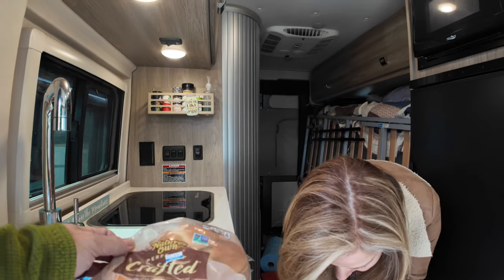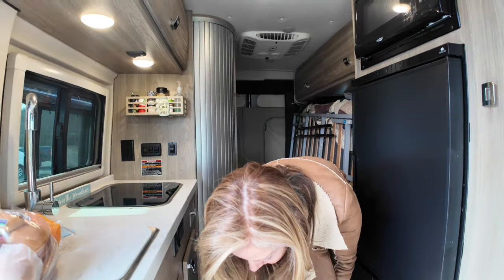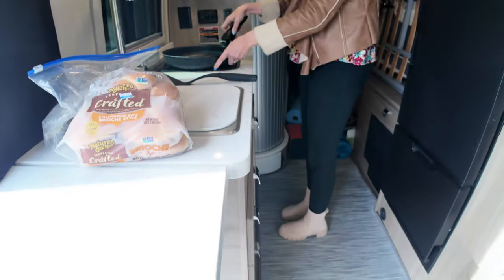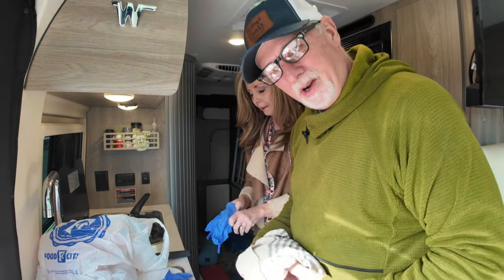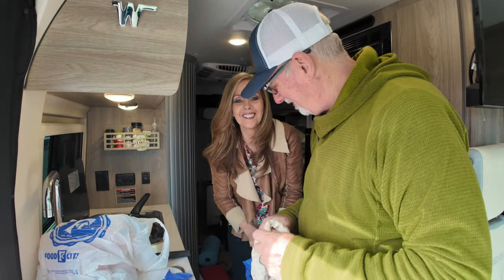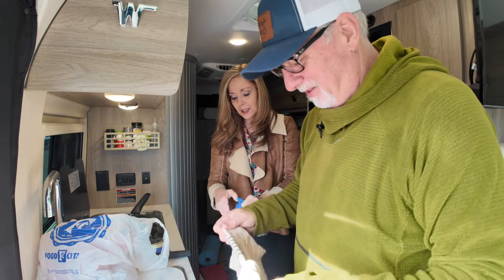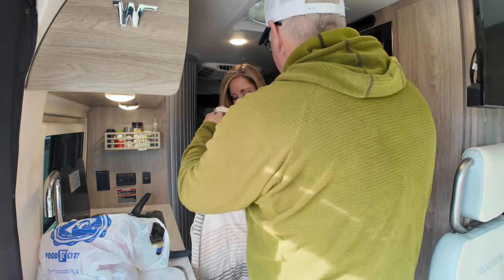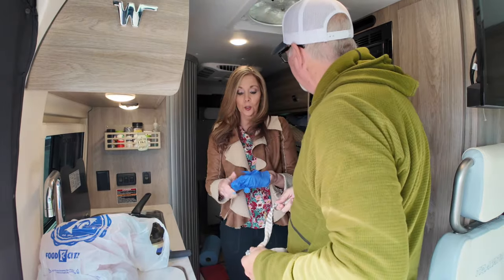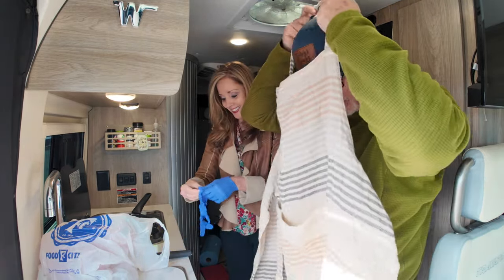We've got Nature's Own brioche style hamburger buns. Who's doing this cooking, me or you? You. Unfold this, make a little extension. Finish it up. Okay, we have a problem. The only gloves we can find are the smalls, and they fit Karen. So Mike's going to coach me on rolling them up. No, I'm going to just roll them up. You're going to cook them. After then I need this.